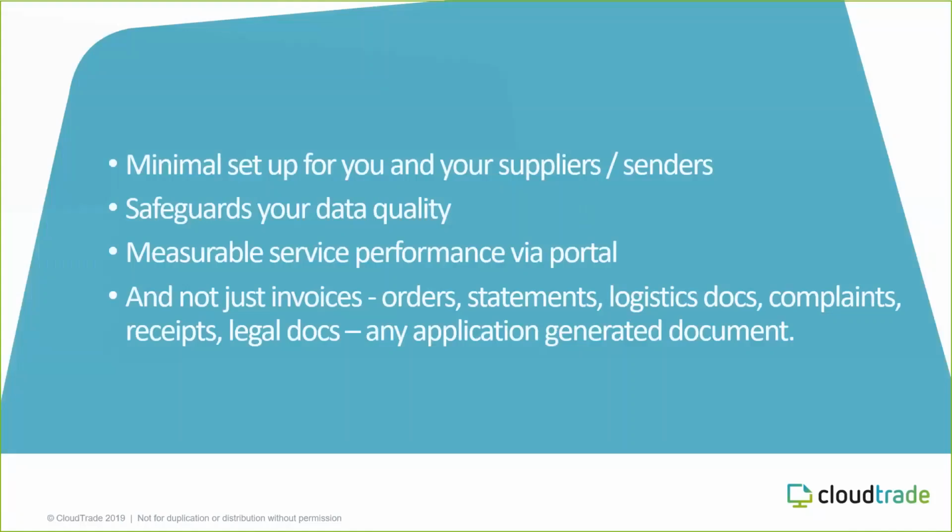There's a portal that provides measurable service performance. That includes inquiries, it includes reports such as reconciliation reports. So you can go through and check to see if what's within Integra matches back to that particular supplier, for example. And it's not just invoices. We'll have a look at a couple of use cases, but this is very much about capturing data from any application-generated document, be it an order, a statement, complaint letters, receipts, legal documents, etc. We've got use cases for all of the above.